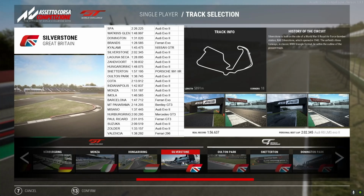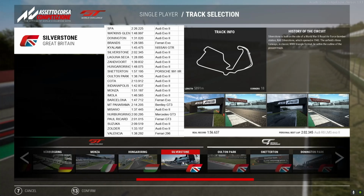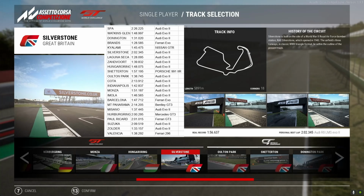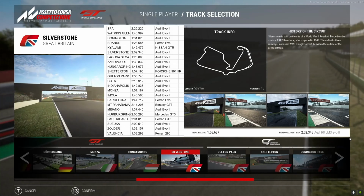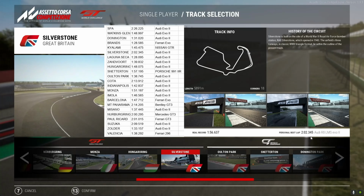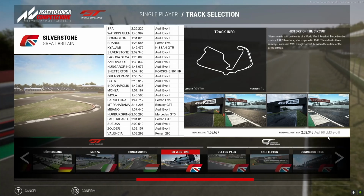Silverstone on the spreadsheet says, okay, 202. So I have not improved at Silverstone at all. And it's such a fun track. I was doing a 202 in the Audi, and this time still holds on my spreadsheet and here on the screen. And I'm getting close because I know I was doing a 202.6 just this morning.